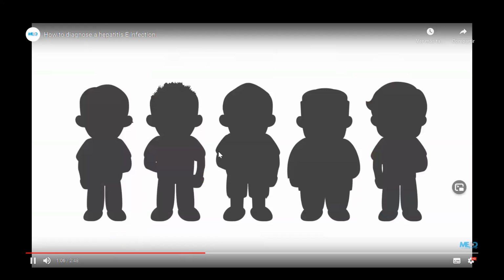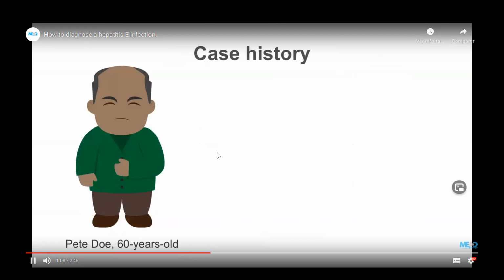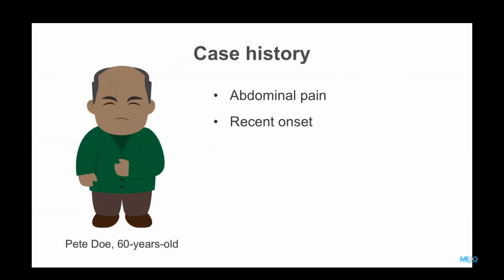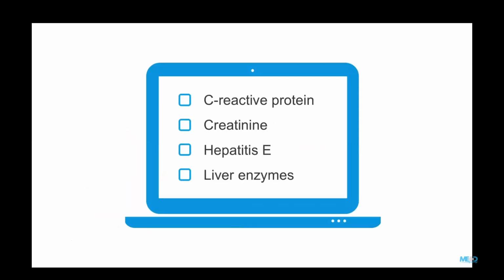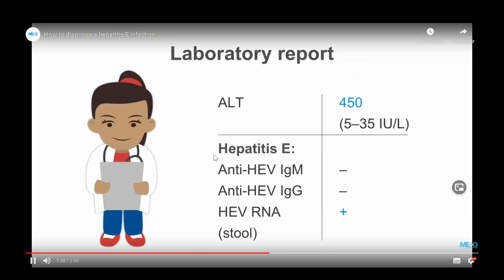Let's see our next patient. Our second patient is Pete. He suffers from abdominal pain of recent onset. In the lab report, we can already see elevated liver enzymes. Pete received a lung transplant 8 years ago. Currently, he is on immunosuppressive therapy. Furthermore, he tells us that he's a passionate hunter. Based on Pete's history, we include hepatitis E screening in our lab report. We can see that his liver enzyme function is significantly elevated.